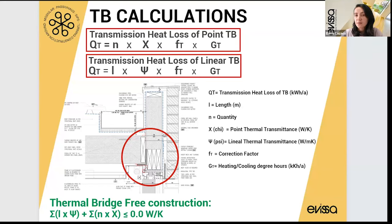The important aspect to remember here is that the main reason we calculate the thermal bridges is to determine what the heat losses and gains are through the building fabric, the high risk areas, as we call them, and how to reduce and eliminate the condensation risks in those high risk areas. As said before, the overall sum of all of the point and linear thermal bridging needs to be very close to 0. When we achieve that, we can say that we have essentially achieved a thermal bridge free construction.